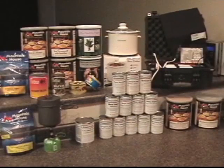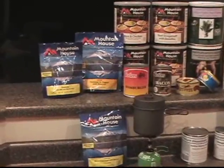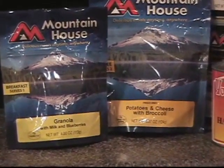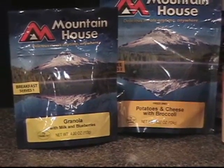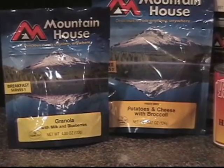We're in the Safecastle Kitchen to show you some of the foods and cooking accessories that we offer. We're going to start with the Mountain House food pouches. They last 7 years. They're great and lightweight for camping or hiking or for a bug out bag.